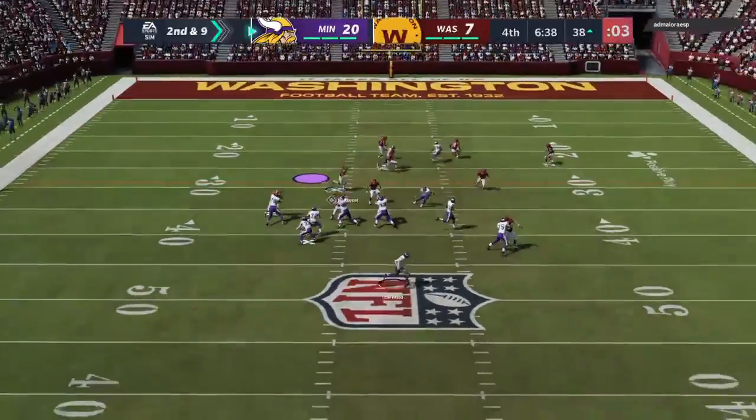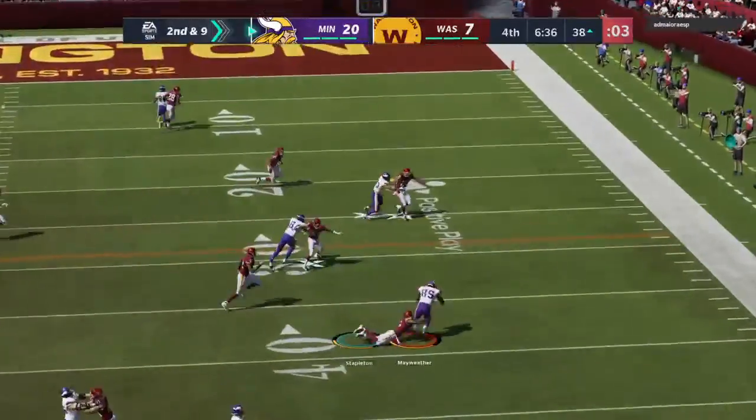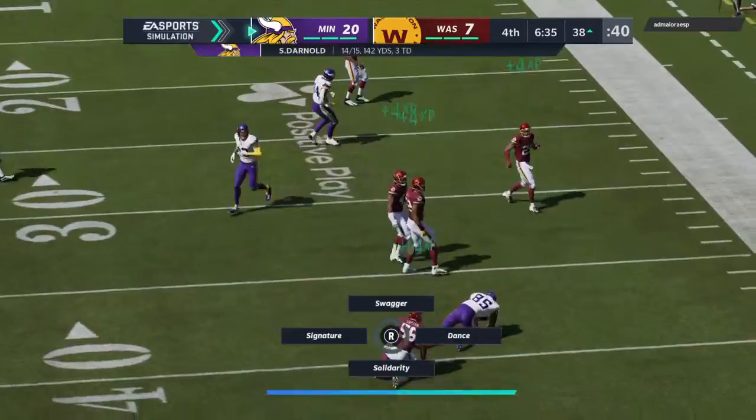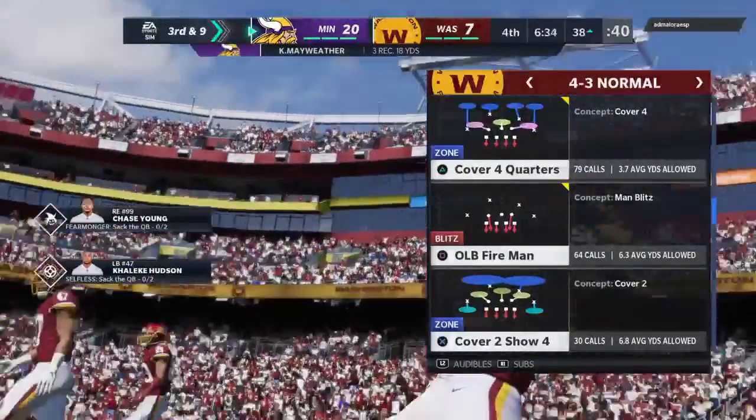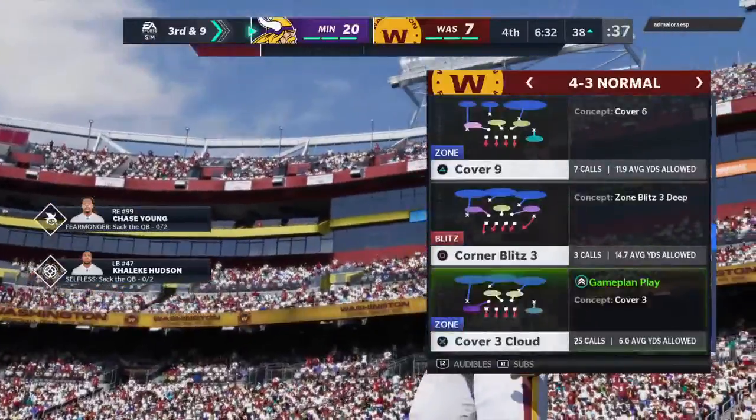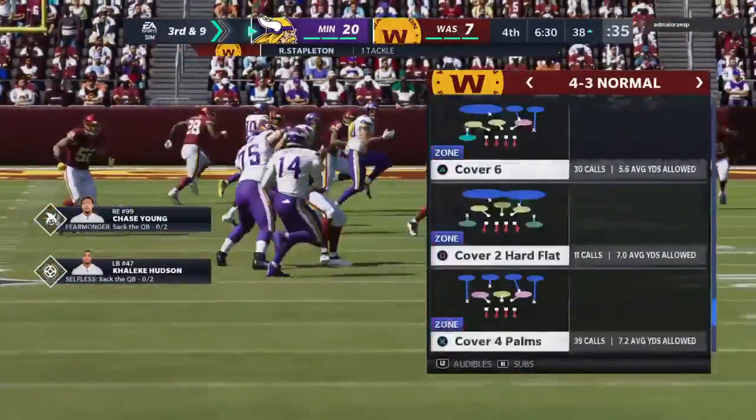They'll fake the handoff. Now Darnold rolling to his right, firing quickly here, and that's complete. And he'll maybe get back to the line of scrimmage, but no more than that. That one good for the completion percentage, but no gain. It'll be third down.